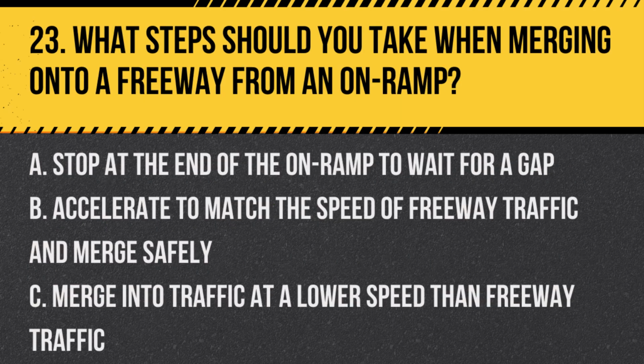Question 23. What steps should you take when merging onto a freeway from an on-ramp? A. Stop at the end of the on-ramp to wait for a gap. B. Accelerate to match the speed of freeway traffic and merge safely. C. Merge into traffic at a lower speed than freeway traffic. Answer: B. Accelerate to match the speed of freeway traffic and merge safely. It's important to enter the freeway at a speed similar to the flow of traffic.